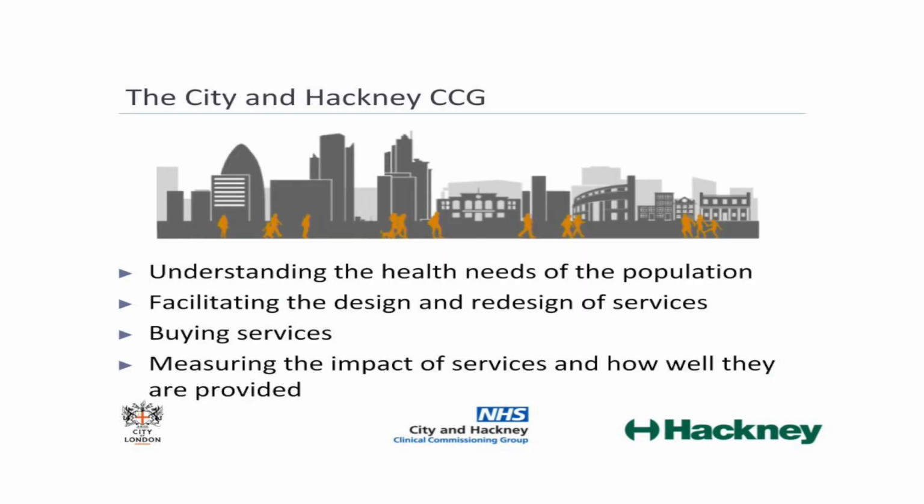So the Healthier City and Hackney Fund brings together two existing funds, one which was previously run by City and Hackney Clinical Commissioning Group, also known as the CCG, and that was the Innovation Fund, and the second, which was run by Hackney Public Health, called the Healthier Hackney Fund, and it's the first time that an NHS group and a local authority have pooled budgets together to deliver a grant fund at this scale.